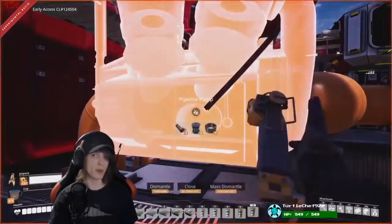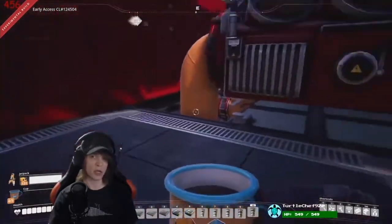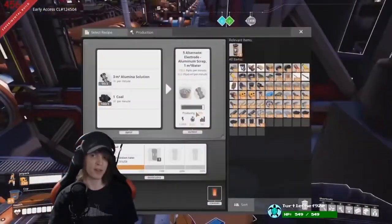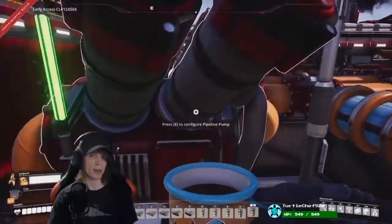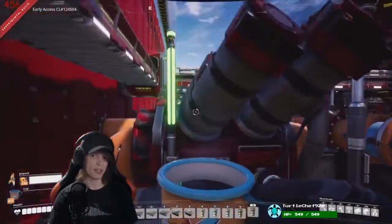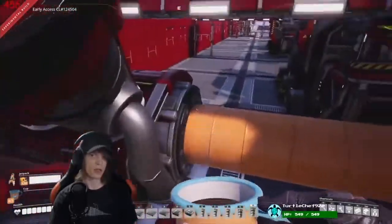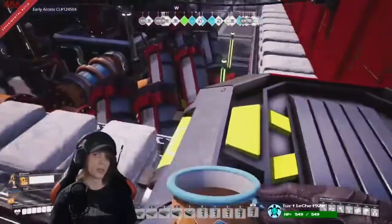If I remove this pump, then water from the water extractors is going to push back into this system and fill it up, filling up the byproduct reserves and stopping the aluminum scrap production. But since we have these pumps on all of our exits, there can be no backflow.